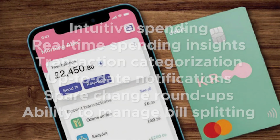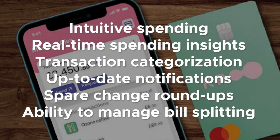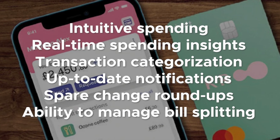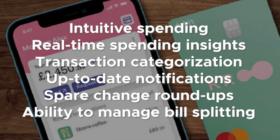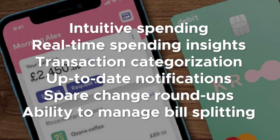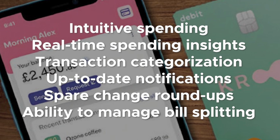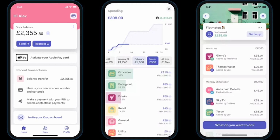The Kroo app features intuitive spending, real-time spending insights, transaction categorization, up-to-date notifications, spare change roundups, and the ability to manage bill splitting and group expenses seamlessly in-app, providing users with comprehensive financial management. The account comes with no monthly fees, and applying for an overdraft is possible by invitation only.